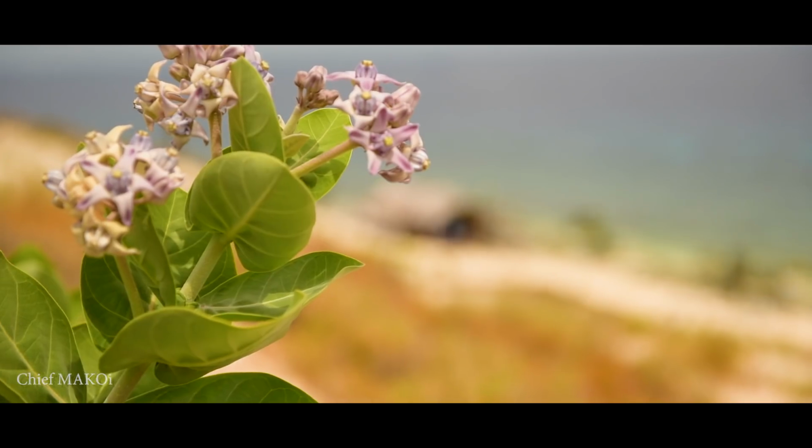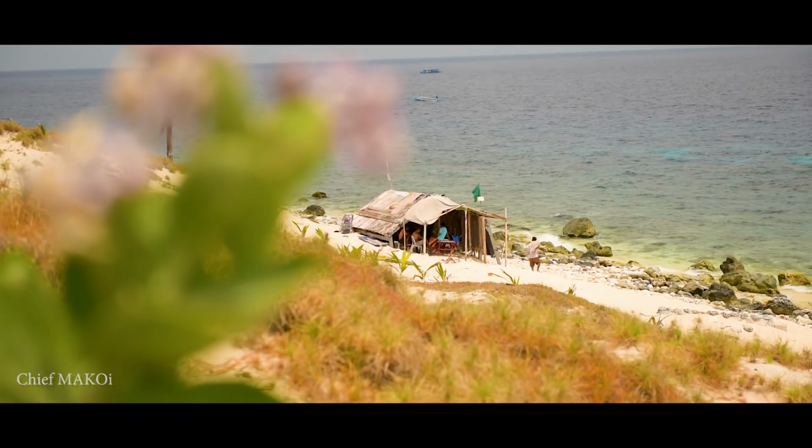Now, as for the food situation, as I said, there's practically nothing here on this island, so you're going to have to bring your own. It is advisable to bring ready-to-eat food, but of course, if you want something that is freshly cooked, grilling and barbecue is allowed on this island.